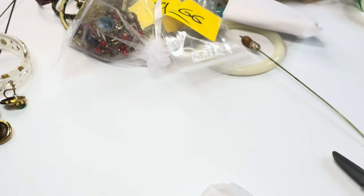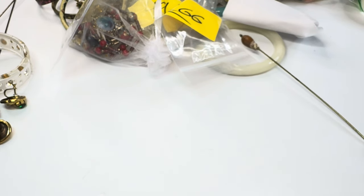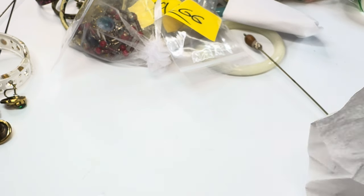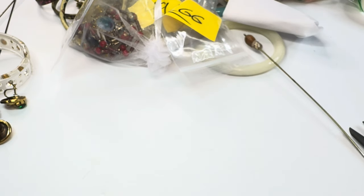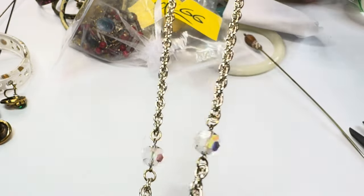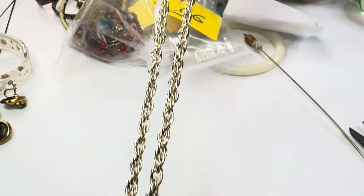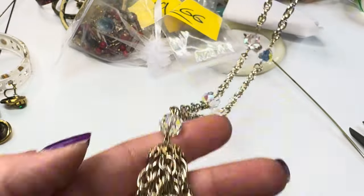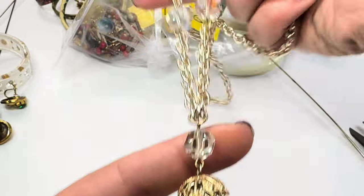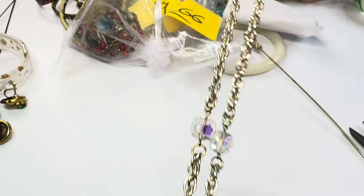All right, next. What is this one? So I got a lot of stuff at the antique store, you guys. I have a lot of fun stuff. Oh yeah, this is another cool crystal necklace. So it's a long chain with little crystal beads coming down, and then it has a tassel at the end with little crystals at the bottom. How fun is that? And it's nice and long.